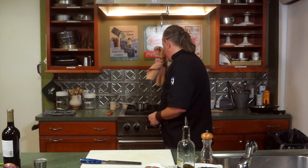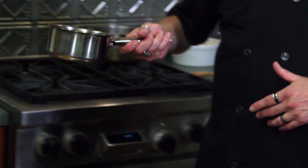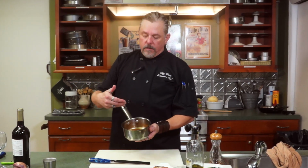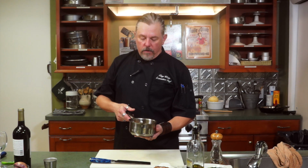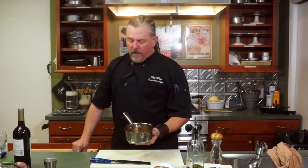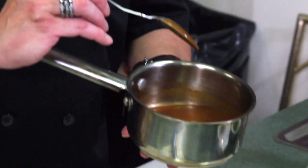So what we're gonna do is go ahead and get our ingredients together for this. This right here is the demi-glace. Again, it's a mixture of a brown sauce, which is a mother sauce, and then we've taken a beef stock and reduced it down to a quarter of what it originally was. So it's a nice thicker sauce, as you can see. It's got a nice consistency to it, sticks to the back of a spoon. That's what you want your sauces to look like.